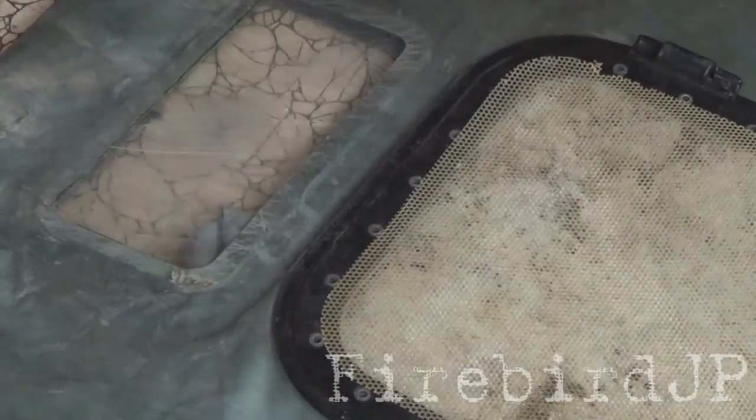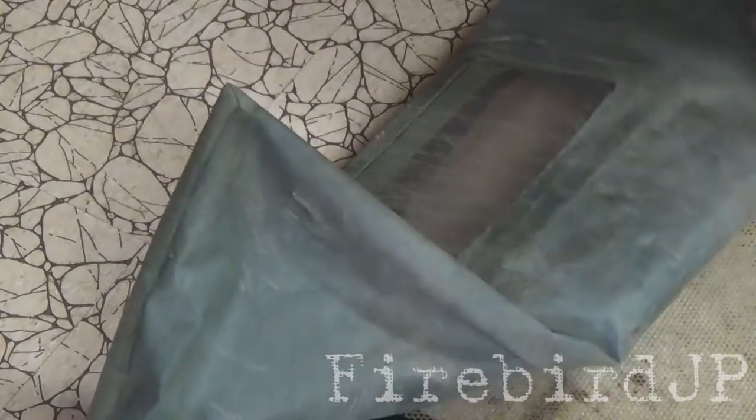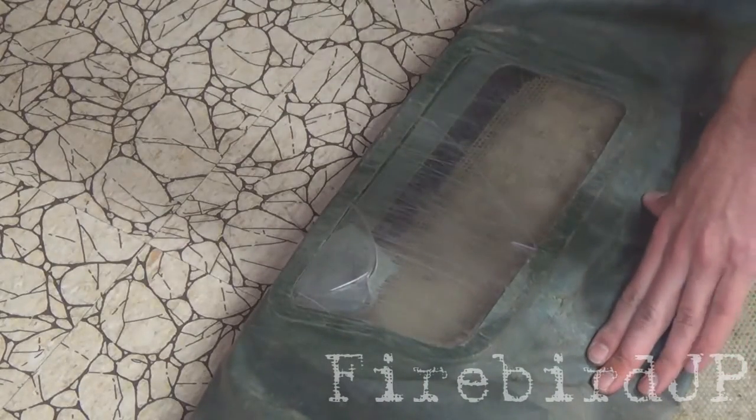The visors are made of plastic. A not so great plastic, but plastic nonetheless. The visors are completely scratched and one of them is even totally broken. On the inside are some markings.